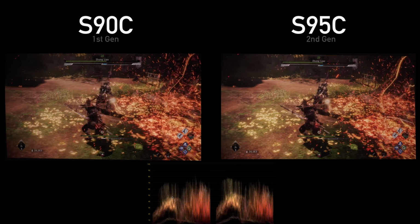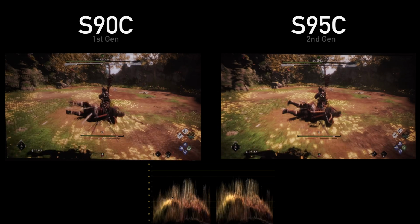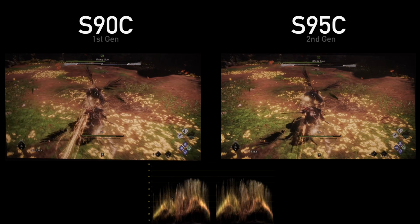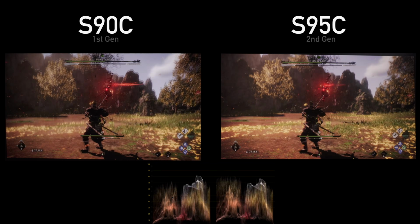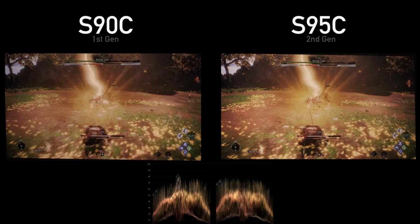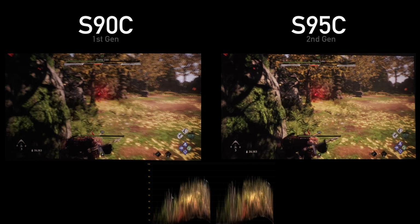Now, you see the picture quality difference in regards to brightness and maybe even color, but is it that big of a deal in regards to the price tag? Will I recommend the S90C more to people than I do the S95C? And the answer is yes. I think that the S90C is going to be a great TV for more people, and the S95C is a premium design and a premium TV for a lot of people, but I don't think it's worth the extra money.